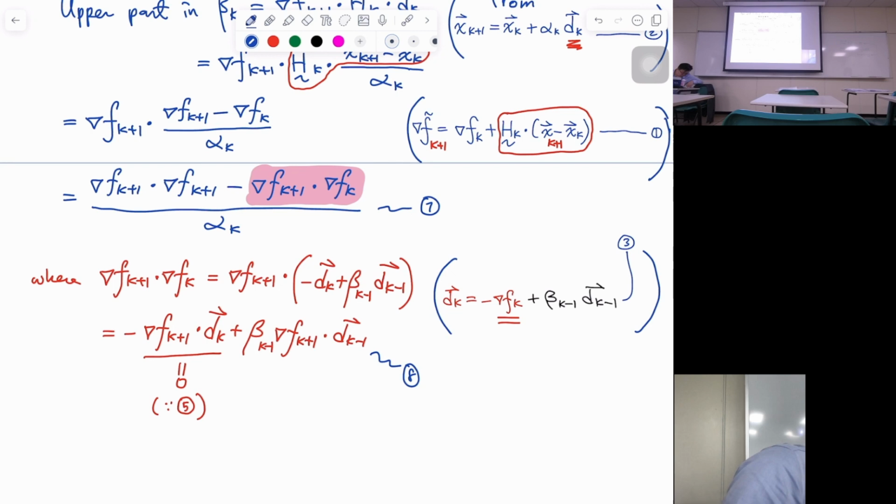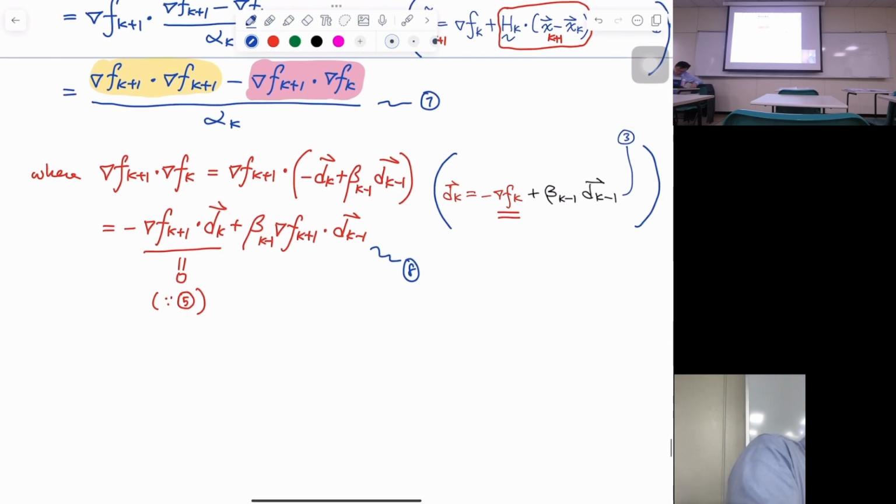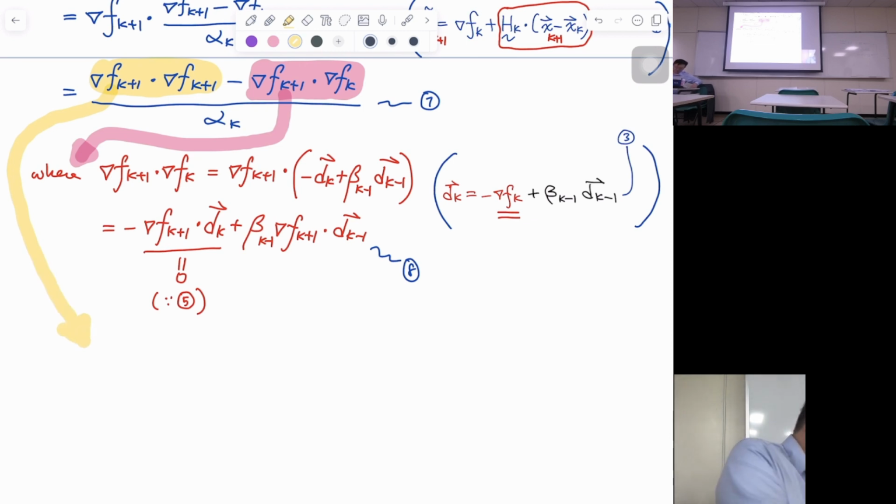Oh, we're going to deal with the first term of 7. So we're going to deal with 7. We're going to do something with 7 as well. In order to do that, we need to check. So let me draw some arrows so that you know why we're doing this. So over here for the second term, we did the following derivation. For the first term, we're going to do the following derivation. So for the first term, we're going to use equation 6.